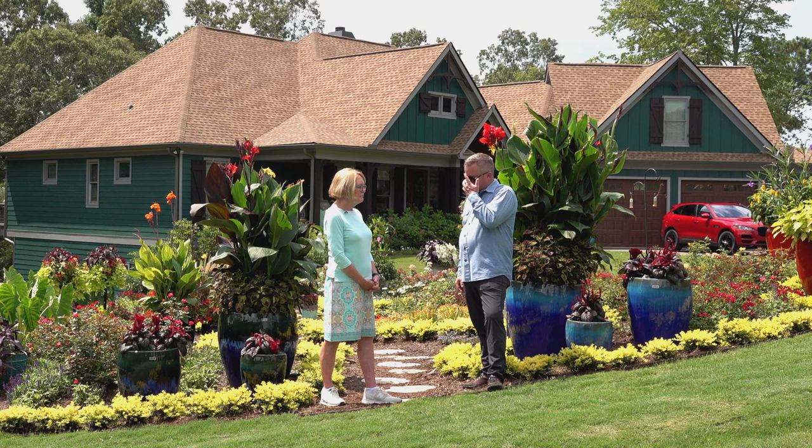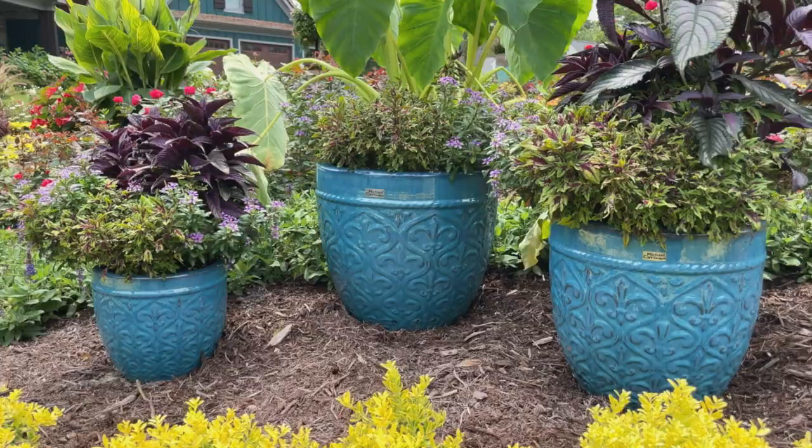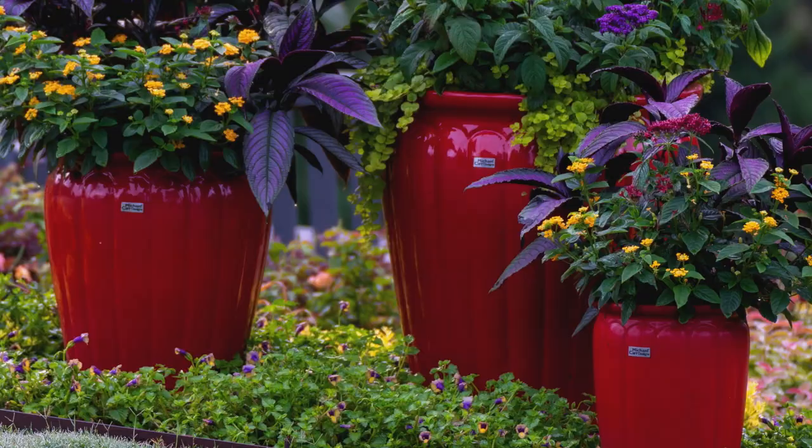Right. Another thing I've been doing a lot more in the last maybe 10 years is, instead of just using one pot, I'm using sets. Most of these planters come in sets of three. And I found that using the entire set also gives everything much more impact.